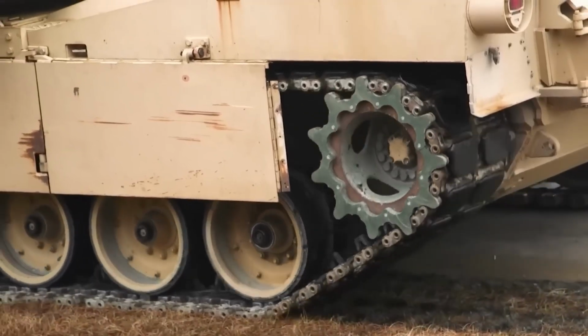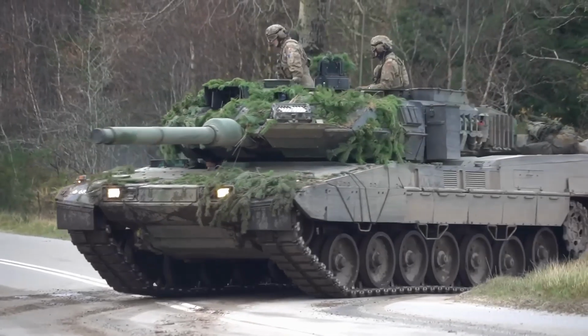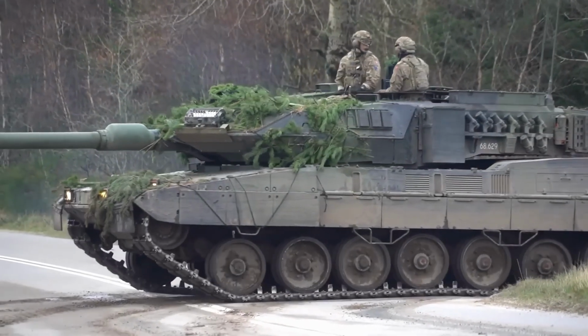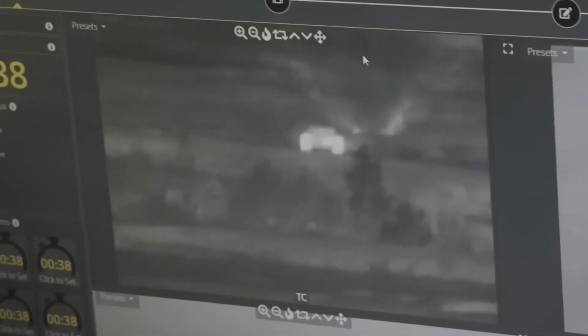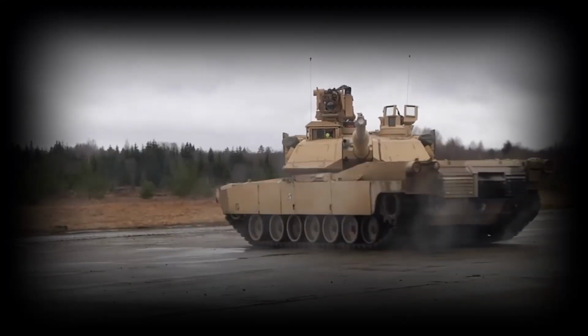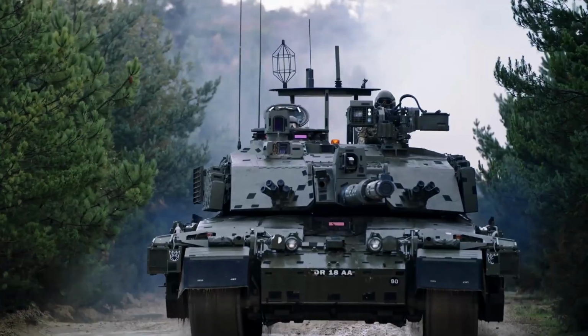Let's take a look at all modern Western tanks. Abrams, Challenger, Leclerc, Leopard, all of them are characterized by their huge size compared to Russian tanks. It would seem that this is a bad thing, right? Tanks will be slow, and besides, they are easier to hit. In fact, this is absolutely not the case. They have a number of great advantages over Soviet and Russian tank designs.